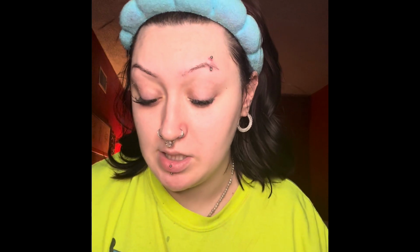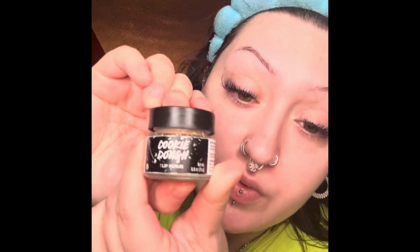Now I'm going to do a lip scrub on my lips, taking the cookie dough lip scrub from Lush. I'm getting a little bit of water on my lips and taking just about a scoopful and exfoliating in circles. And then we are going to get more water. Do it a little bit more.